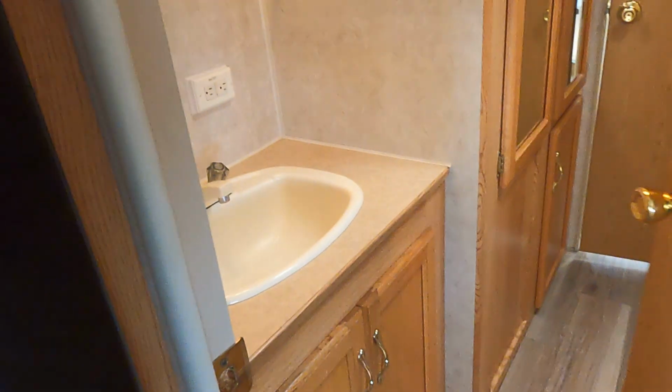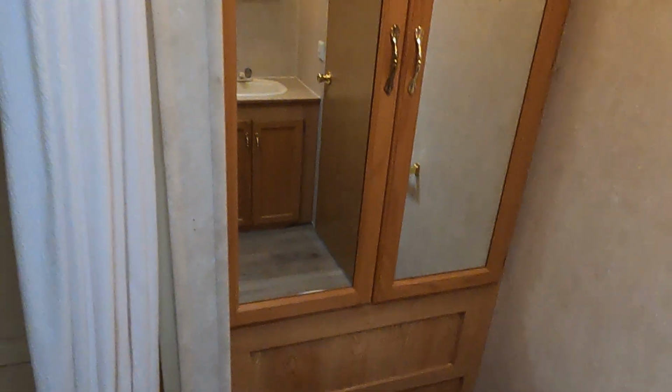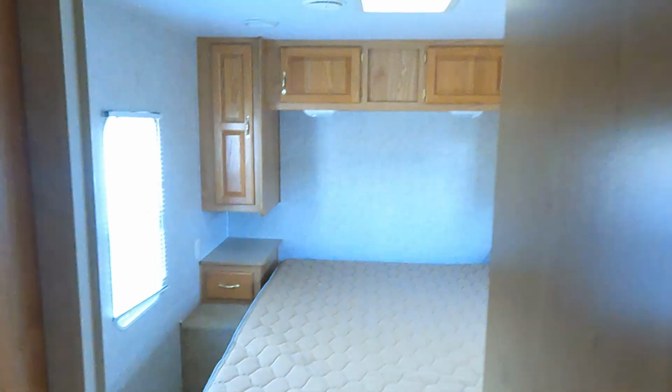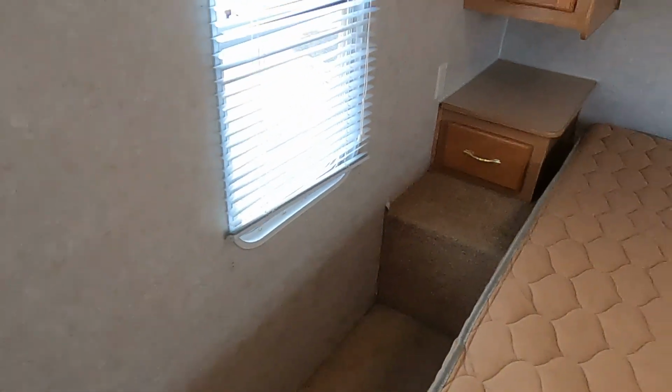But you know, it's got a lot of room here. Lots of storage. Shower area. That's a skylight that's been pretty much patched over. And our bed. Private entry. Carpet.